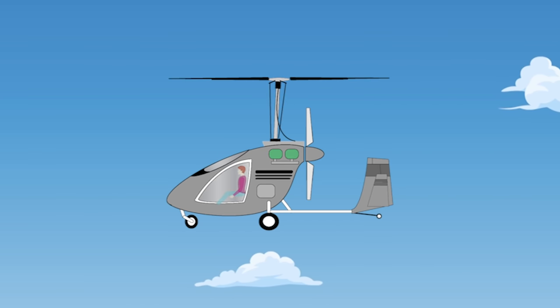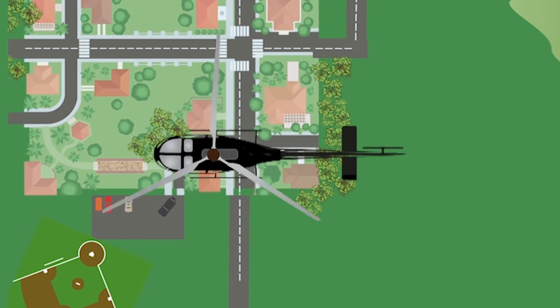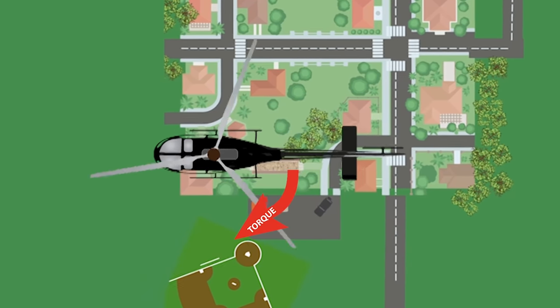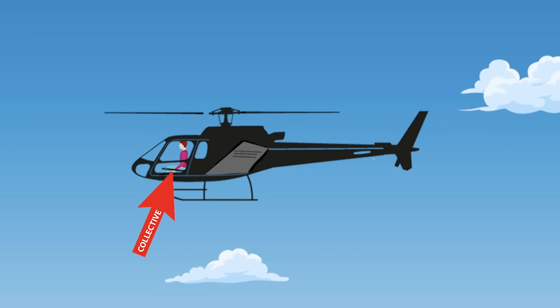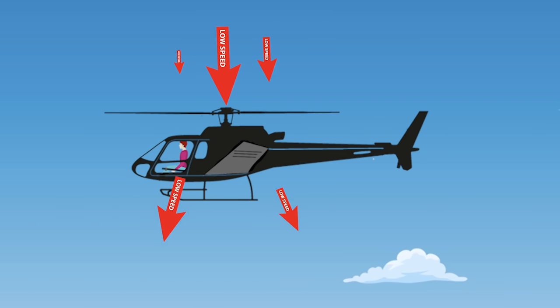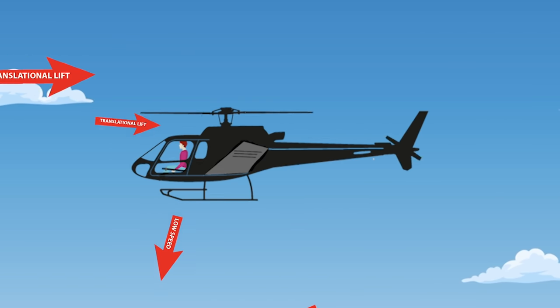A helicopter has a powered rotor system with blades capable of variable pitch. Because of that, it has a pedal-controlled tail rotor to counteract torque effects. It also has a collective to control blade pitch, which is why flying a helicopter isn't for people who can't walk and chew gum at the same time. And hold this thought. The helicopter draws air from above and thrusts it downward.